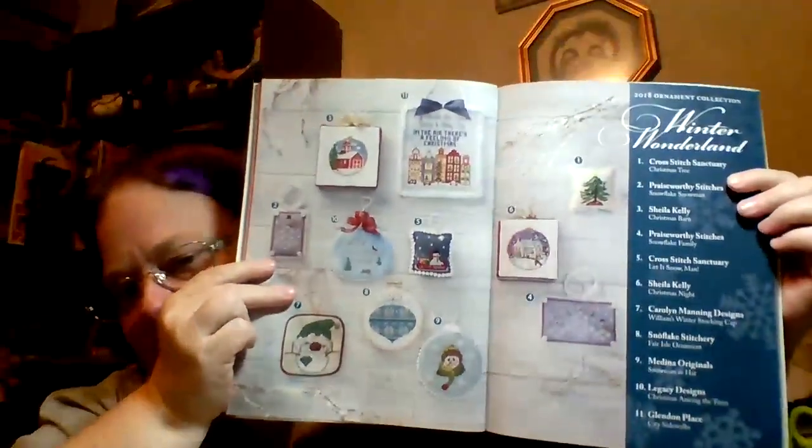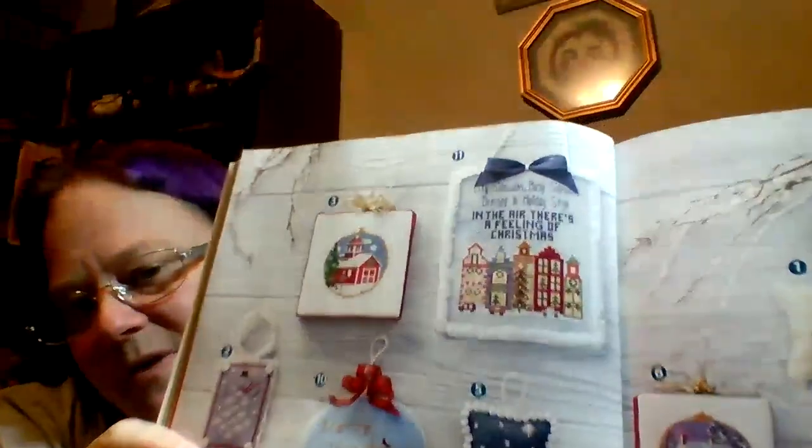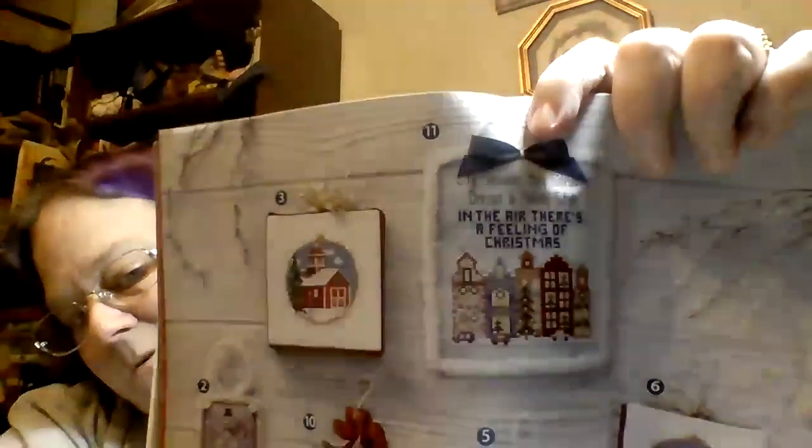So the next section was beautiful. This section here stuck out to me a lot. We have this big one up here at the top that says, City sidewalks, busy sidewalks, dressed in holiday style. In the air, there's a feeling of Christmas. It's this big one up here. I'm going to stitch that at some point. That one is a base.